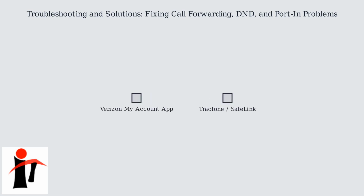For port-in issues, track the status via the SafeLink app or Verizon's My Account app if Verizon is your carrier. Since SafeLink is a prepaid service, it's essential to verify network signal and restart your device.